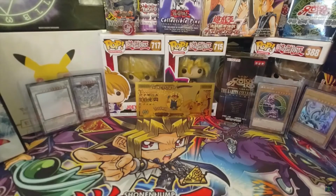It has all types of original cards, especially new cards as well. So it was awesome. And then again, the tin is so cool. So really glad I was able to pick that up. And again, Pink Taquito, you're the guy. You're the man. Appreciate you.